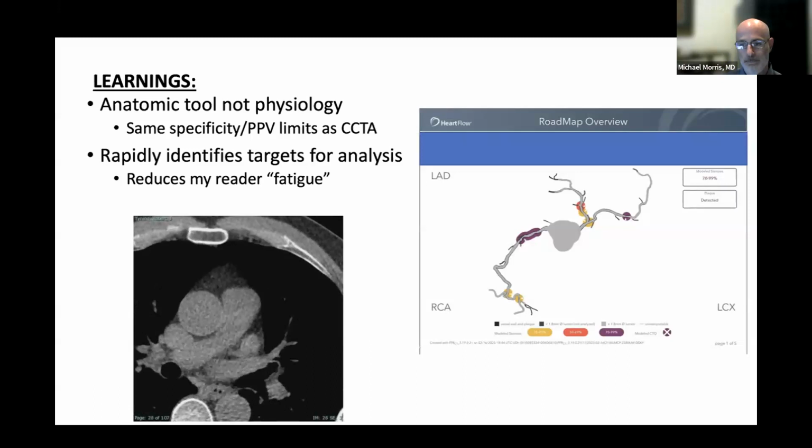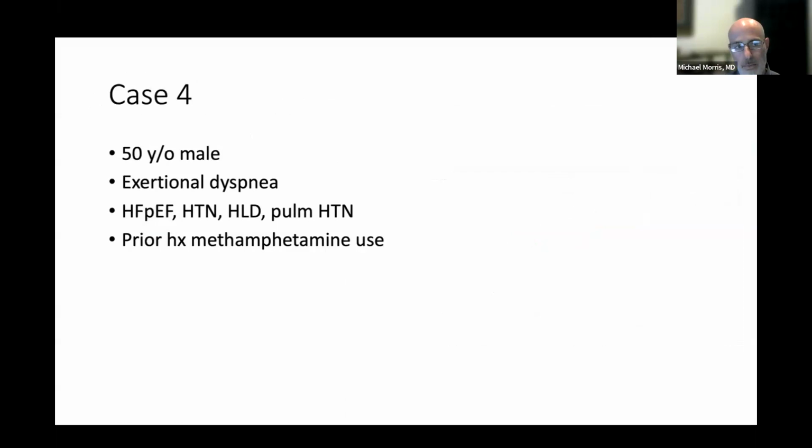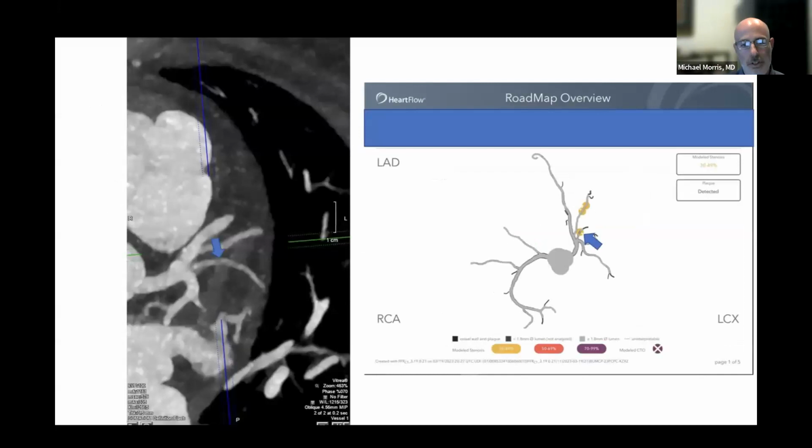And then the last case I'm going to show you very briefly is a 50-year-old male with exertional dyspnea. He's got a history of pulmonary hypertension and drug use, and was referred to us for a coronary CTA. And there was no obstructive disease present in this patient, fortunately. But the point of me showing this case is actually just to highlight, and build upon what Dr. Shah said before, that there are instances in which roadmap will overestimate severity of stenosis.